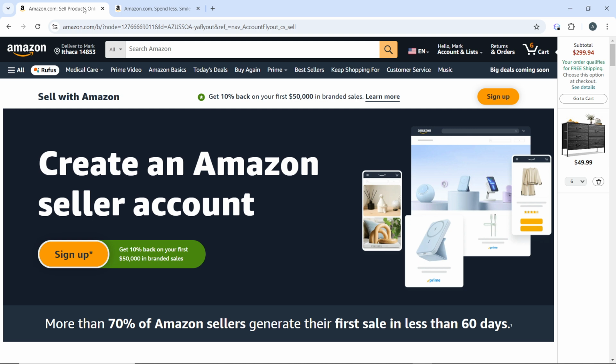Then the next thing you need to do is to now list your book. So how do you list your book? From your seller website or from the seller homepage, you're going to find the inventory tab. So go to inventory and click on add a product. If the book is already listed on Amazon, you can search for it by title or ISBN. So click on the book and choose the option to sell it.